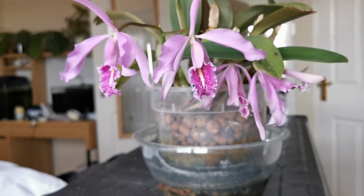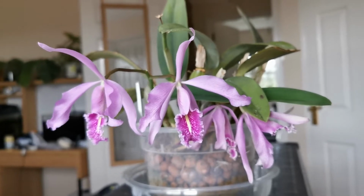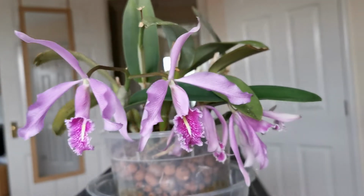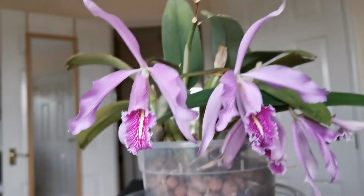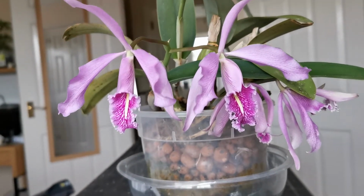I live in the UK, in Kent, which is one of the, well, the sunniest counties in England, so I would say that this Cattleya receives enough sun throughout the year. Otherwise, it would not have bloomed regularly every year as it does.